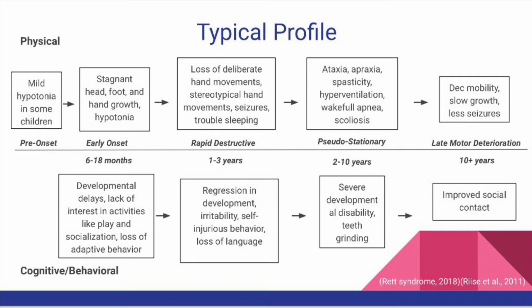So the typical profile of someone with Rett syndrome includes physical and cognitive behavioral symptoms. Some people have reported a pre-onset stage before the age of 6 months, where the infants are seen with some mild hypotonia. That would lead on to the early onset stage between ages 6 and 18 months. This includes stagnation in head, foot, and hand growth, as well as full-on hypotonia, developmental delays, lack of interest in things like play and socializing with other people, which is really big for these guys, as well as loss of adaptive behavior.